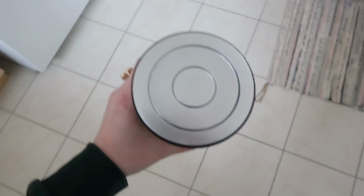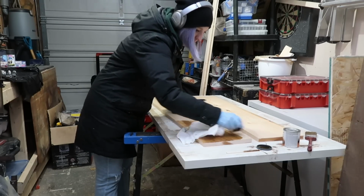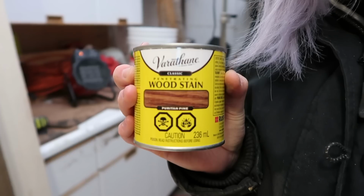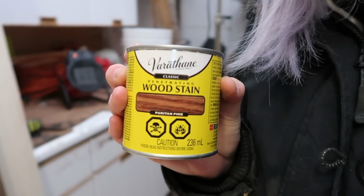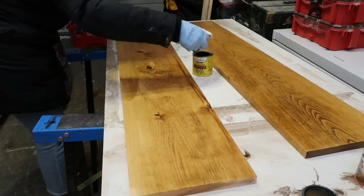Shoot. We'll report later. And then first on the DIY docket was to get all the items I had just purchased, prepped, and ready for install. Starting with my shelves, I had 1 piece of 1x10x8 lumber that was cut in half to create 2 4-foot boards. I was staining the board with Varathane's color Puritan Pine. I think it's Puritan Pine. Unclear, but I'm gonna go with Puritan Pine because it's fun to say it that way. This color had a really nice red undertone to it, which I loved.